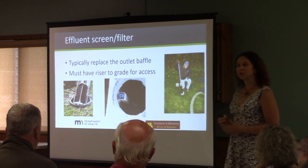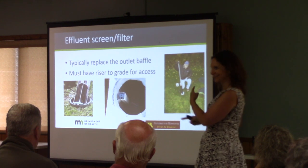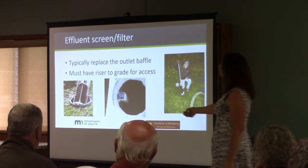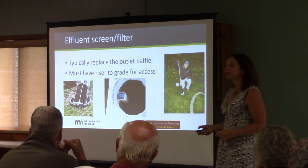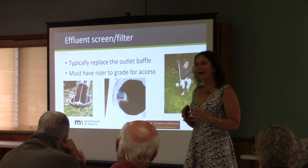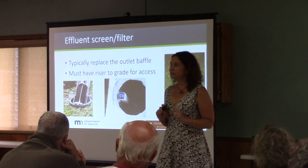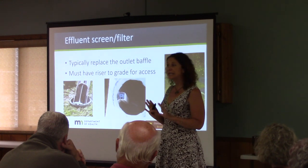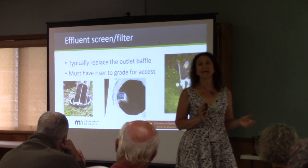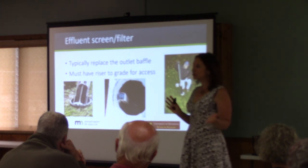So here's a picture of those screens. When we have a screen, what do we have to do with that on a regular basis? Usually it's cleaning, right? So there are many different sorts of screens on the market. What I will tell you is that the bigger the screen you have, the longer between service visits. There are some people who are willing to clean the screen themselves. I know of homeowners who do it. I know of other homeowners who say, I'm not doing that. That is not on my weekend to-do list.